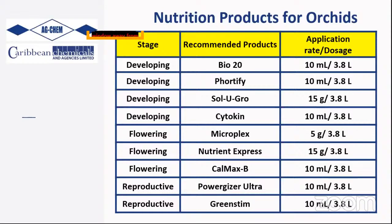On the reproductive side, when you want to encourage the new development of plants from your asexually reproduced orchids, your vandas and your dendrobiums, etc., our Powergizer Ultra and our Green Stem have proven to be very effective in pushing the growth of those new plants, and also pushing the plant to actually do that kind of reproduction.